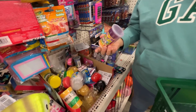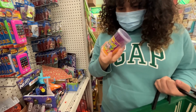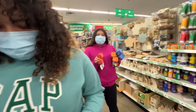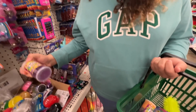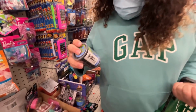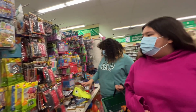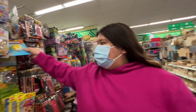Oh, wow. Flarp. I remember this, guys. What's in the bottom? It sounds just like it. Is this? Oh, it's two different ones. Oh, this is the same exact one. Goofy Gooey. Oh, it's not Flarp. Look, it grows in the water. This could be a fidget. Look, there's another one.